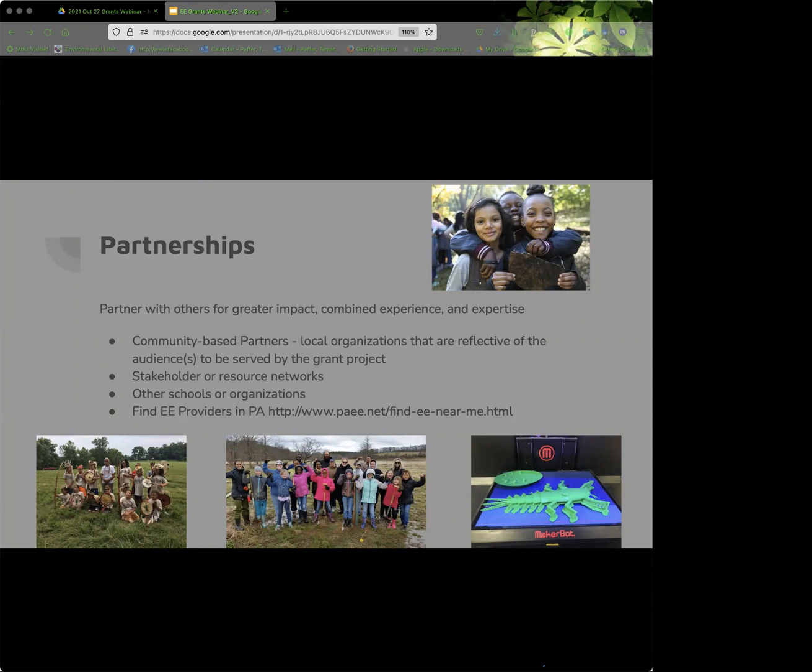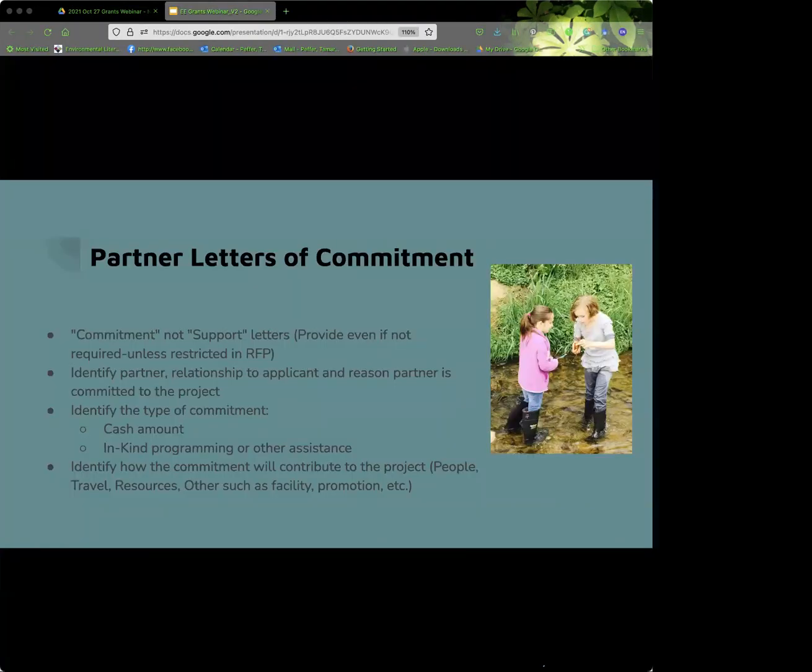When we're looking at partners, some of the things you want to look at is what kind of contribution can that partner make? What are their qualifications, specific to the kind of project that you're doing? You really want to look at partners such that a funder will see the link between the partner's contribution and the project that you're proposing to do.